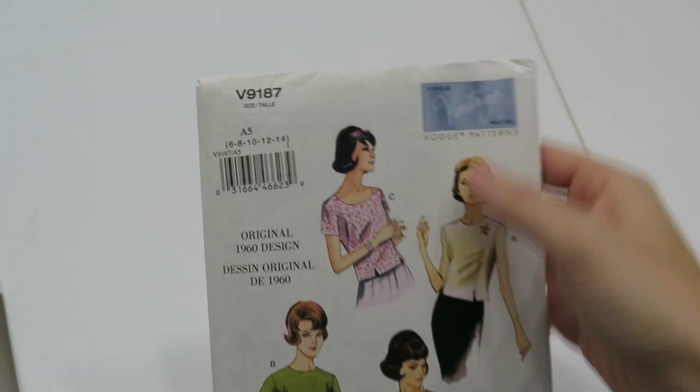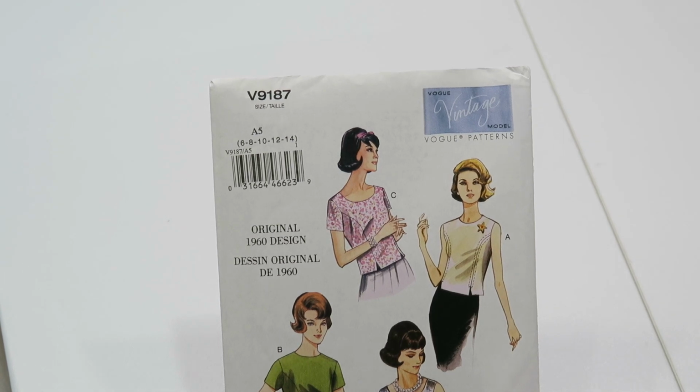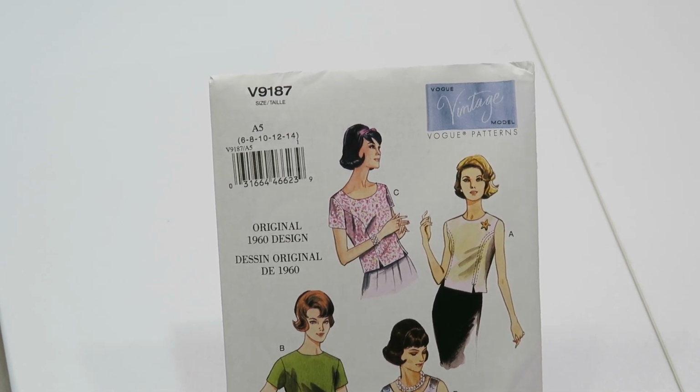So, whoops, let's move over to the 60s and 70s. And I've lumped them together, because I don't have a lot of just one decade. Push these guys out of the way. Got here a vintage Vogue from the 60s.